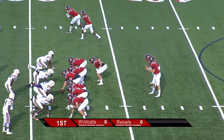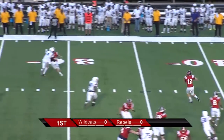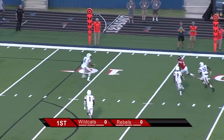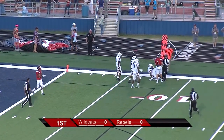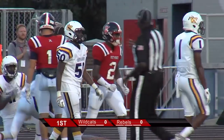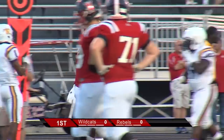Not feeling well, I don't think. Common in the shotgun now with Pierce at up back. Going to take the snap, roll to the right side, avoids pressure. Looking down the field, throws it. He's got a catch. 15-10. Down at about the 7-yard line. That's close to a first down. Beautiful execution that time by Garrett Common to avoid the pressure.